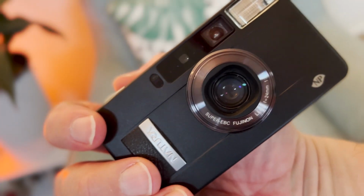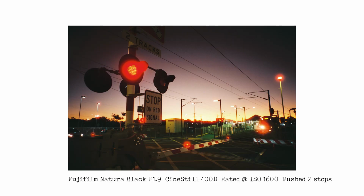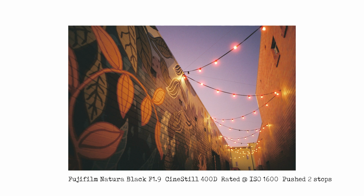Now, in terms of my favorite camera of the year, I do have to give 2 honorable mentions. The first is my Fujifilm Natura Black f1.9. I love this camera. It is absolutely fantastic. I find that not many people actually shoot with it, maybe because it's a Japan only release and it's not very widely circulated in other countries, but it is an absolute cracker of a camera. So look out for a review of that coming very soon.